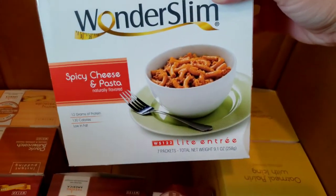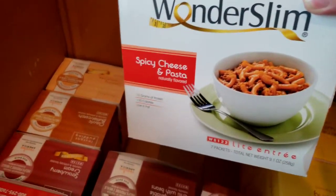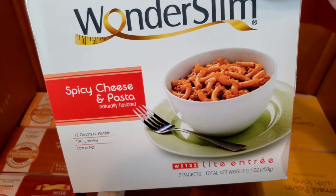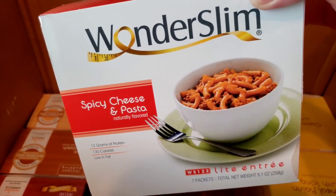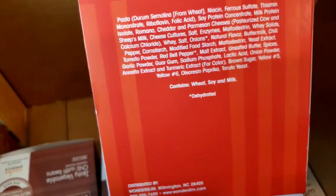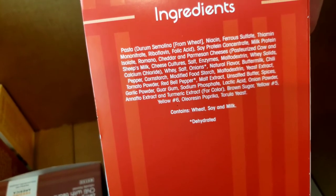Oh, this one is so good. The spicy cheese pasta. It has like little bits of, I think, textured vegetable protein, like soy protein. And let's see.